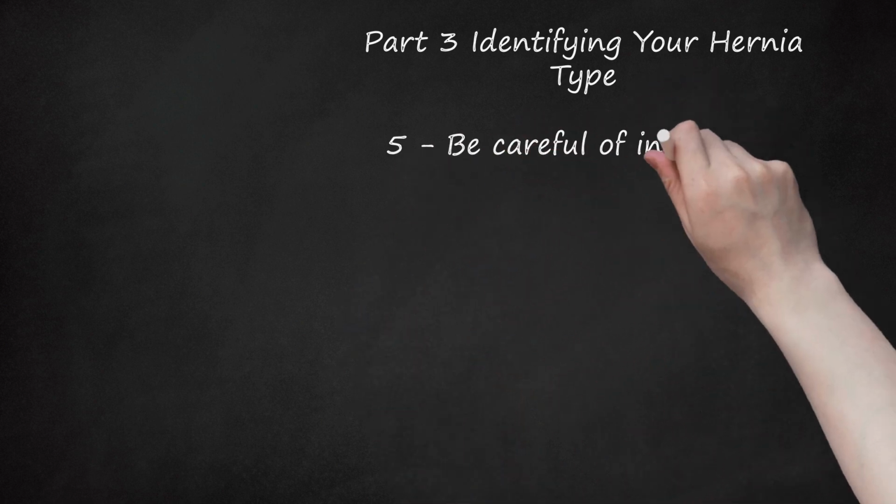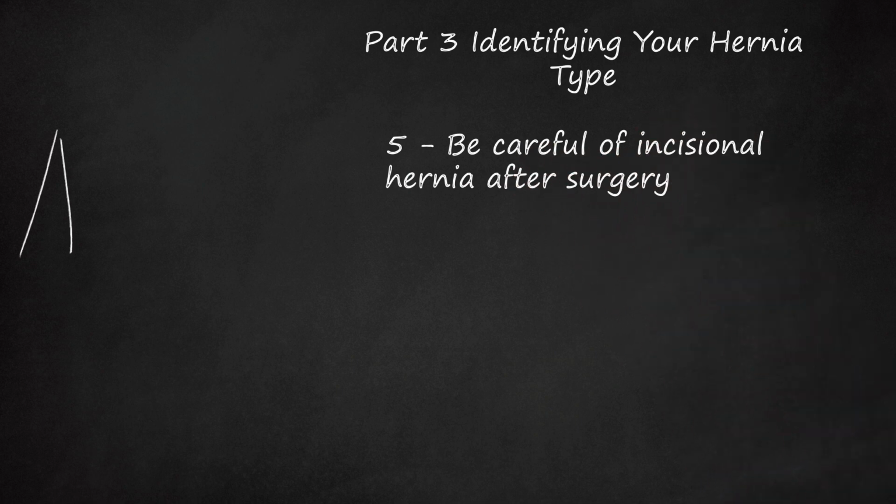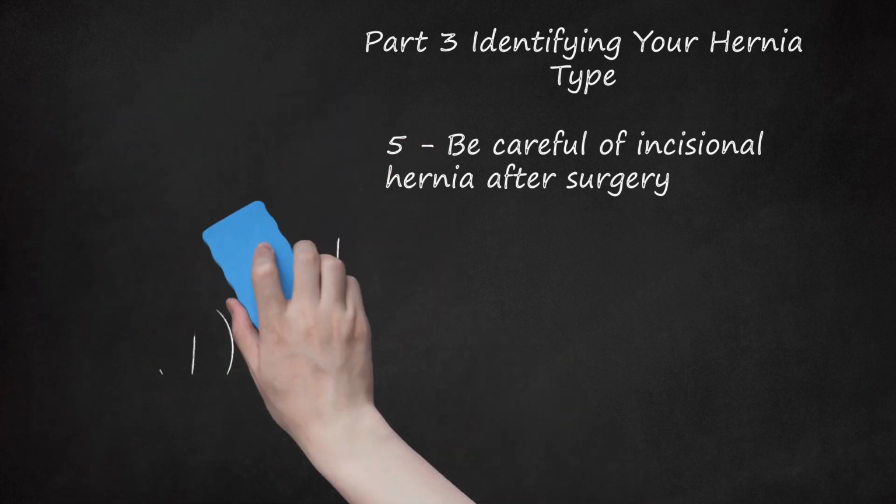5. Be careful of incisional hernia after surgery. The incisions, cuts, performed during surgery take time to heal and scar over properly. It also takes time for the surrounding muscles to regain their strength. If organ tissue pushes out through the incision scar before it's healed, an incisional hernia occurs. It's most common in elderly and overweight patients. Place gentle but firm pressure near the surgical site with your fingers. You should feel a bulge somewhere in the area.